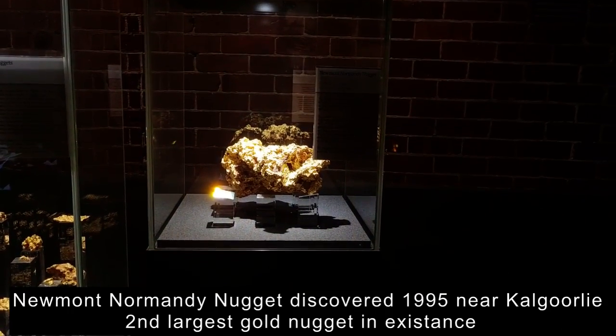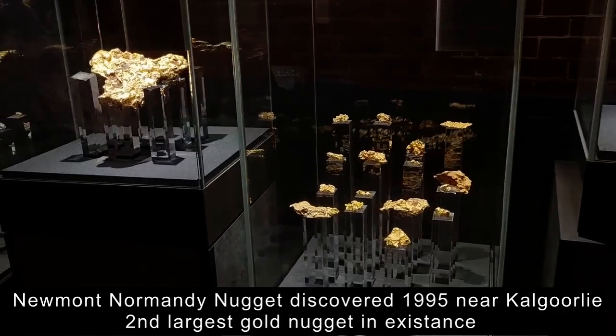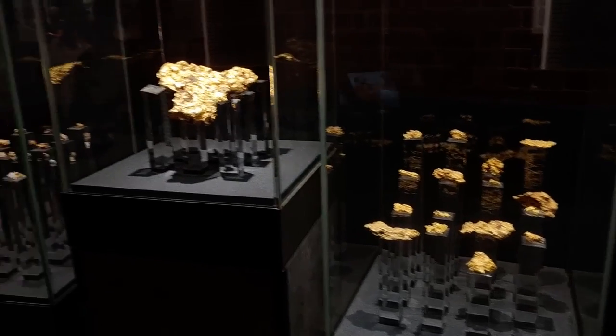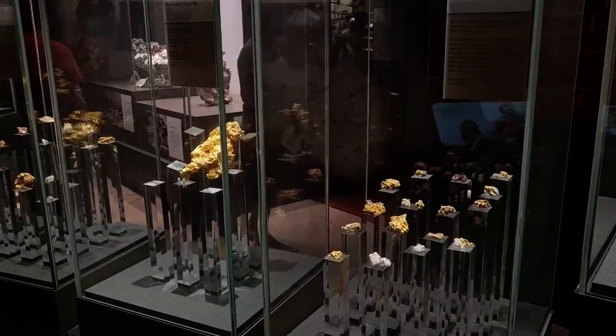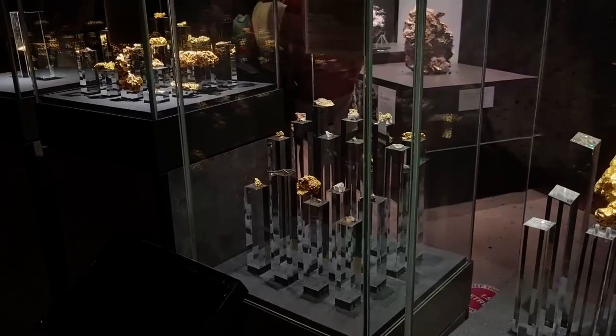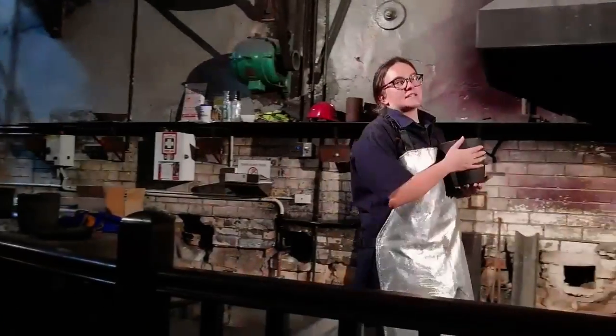We then move on to the museum section of the tour, which starts with the collection of gold nuggets. The first nugget, the second largest surviving nugget, is called the Newmount Normandy nugget, weighing 25.5 kilograms. Next we move on to the 200-ounce gold bar pour. This part of the video runs for just over 5 minutes, and I'll leave you to hear the Perth Mint commentary.